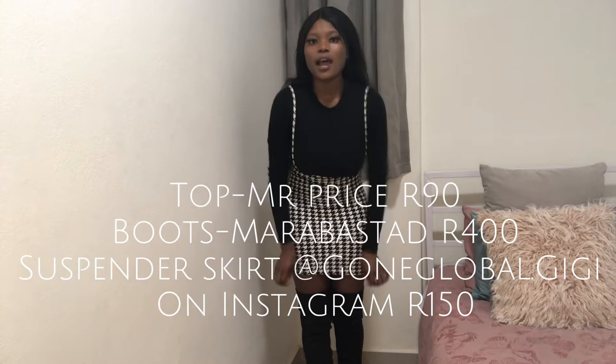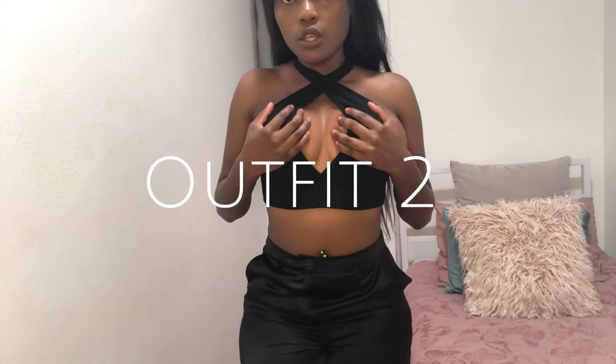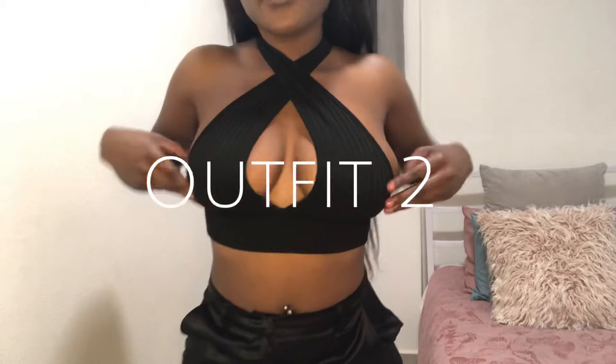I feel like I prefer it with a white top, not a black one. Obviously this needs some boob tape to keep everything in place. The top is from Goneglobal, the pants are from Small Streets. This is how it looks. Obviously you're going to wear it with heels. I love this outfit. I'd pair it up with a coat of some sort, if I had a coat, and then some heels.